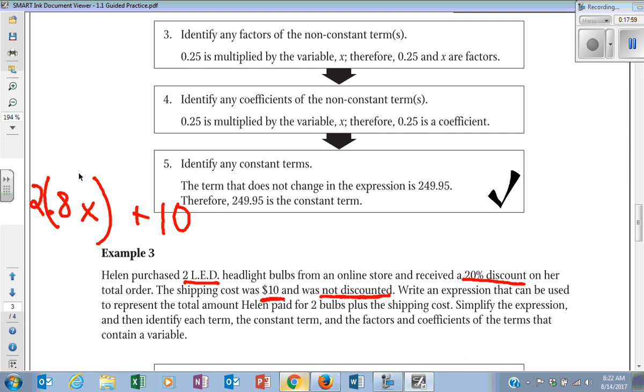Now, since we know she's buying two light bulbs, and they're at 80% off, she's going to pay 80% of them, sorry. I wish they were 80% off.